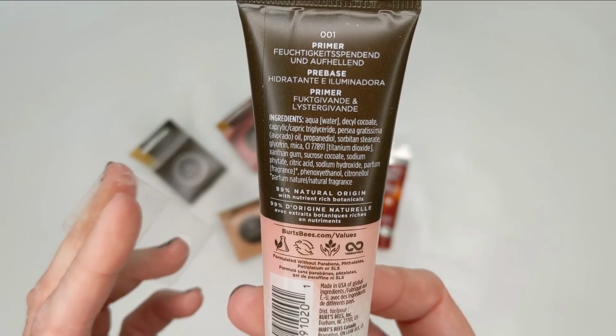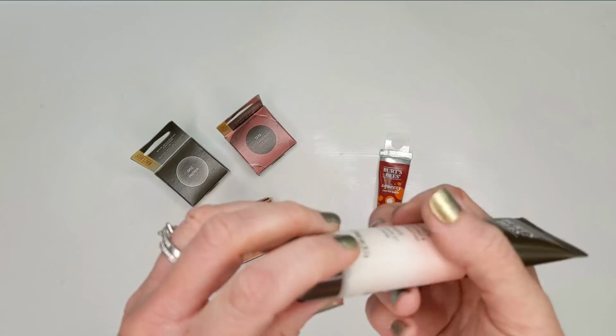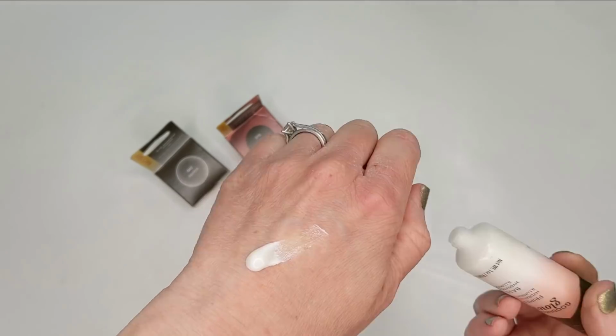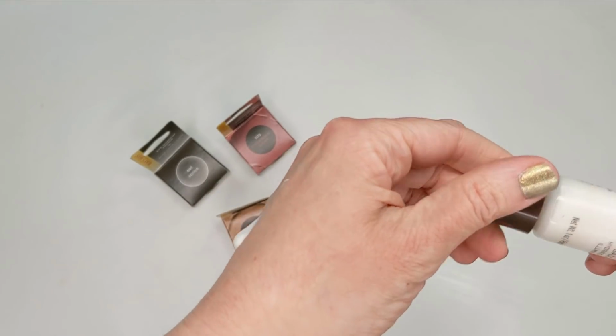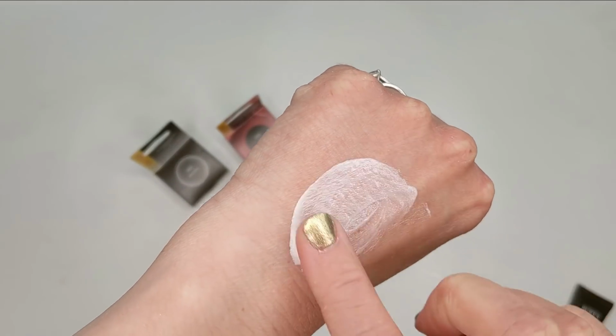But I will show you guys quickly the ingredient list. And we'll just put a little bit on the back of my hand and we'll see what this looks like. So basically it seems like it's not going to be something pore smoothing. It's not really claiming that. It seems to be just for hydration, and it says illuminating. So I don't know if it's going to have a little sheen to it.